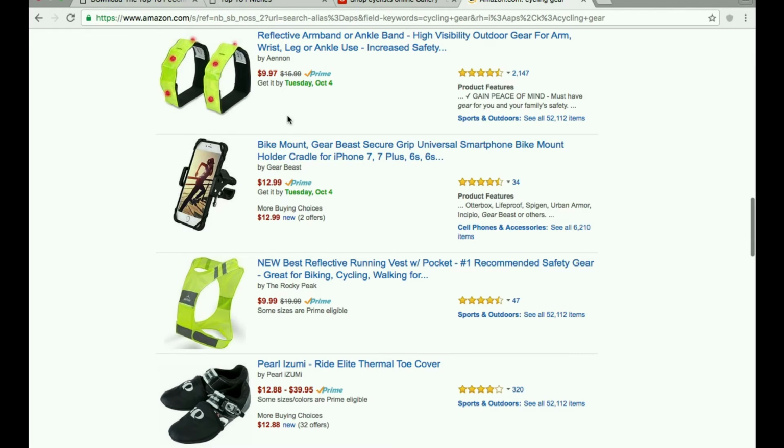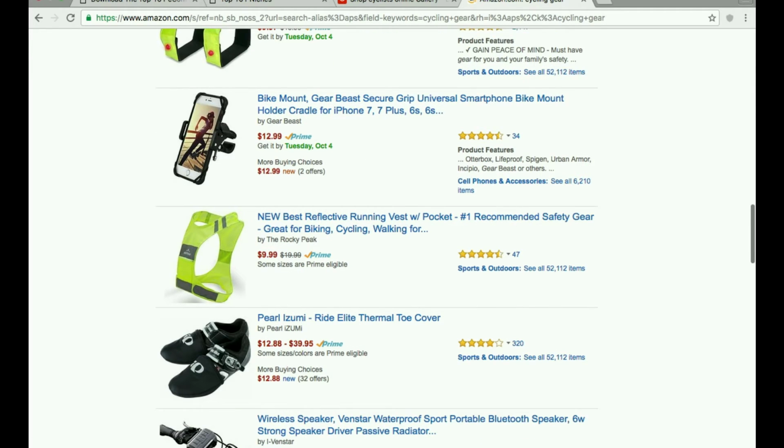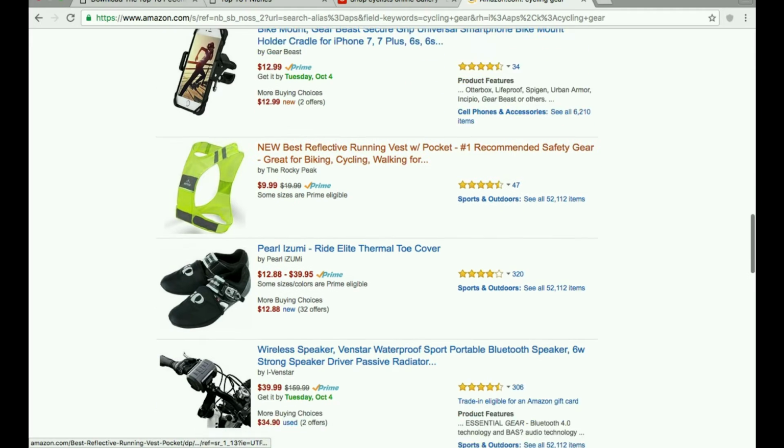There's some miscellaneous gear. And as we can see, we actually found what looks like a really good product. This is a smartphone mount for biking and stuff. Basically so they can just set their phone there and bike without having to worry about their phone.